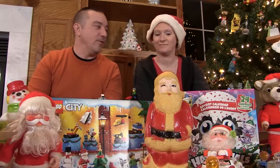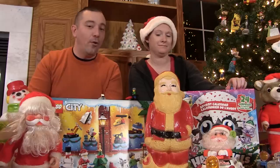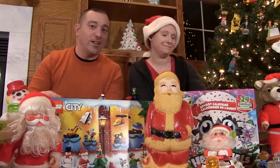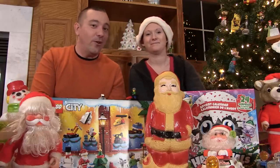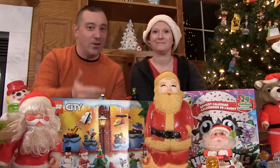All right, you ready for some toy time? Let's do it. Okay, before we open toys, yes. The first thing we're going to do is cut away to our son, Spencer, who opened up day 4 of his Paw Patrol calendar. So, here you go.